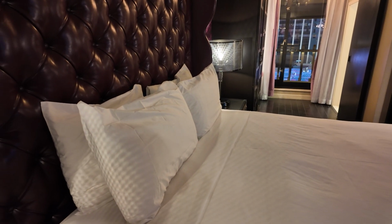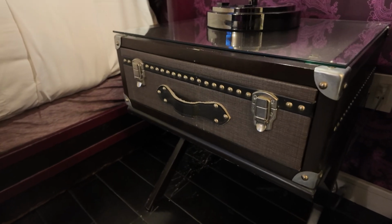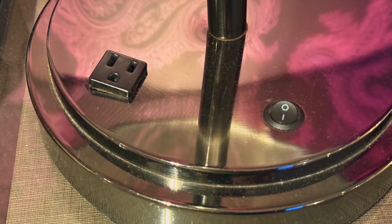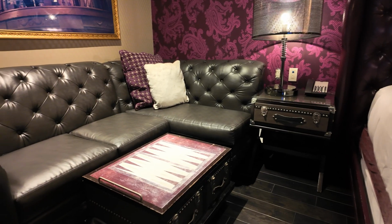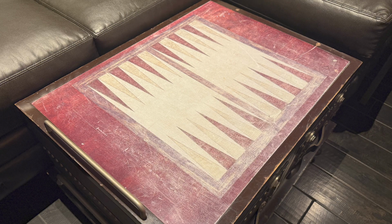It was special. On either side of the bed were luggage-themed end tables with a glass top and a decorative lamp that had a traditional outlet built into the base. No bedside USB charge ports, however. The dark wood flooring contributes to the room's visual appeal, and next to the bed is an L-shaped leather couch alongside a coffee table that doubled as a backgammon board.